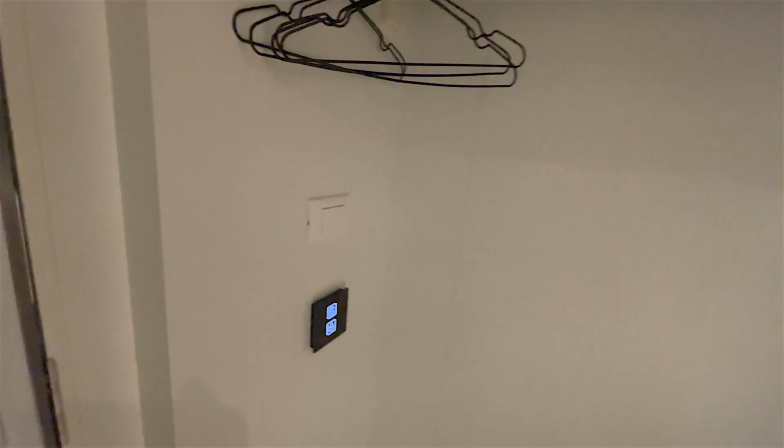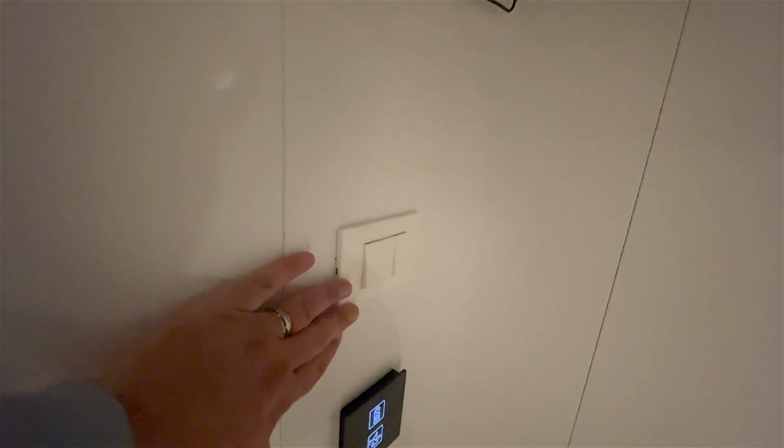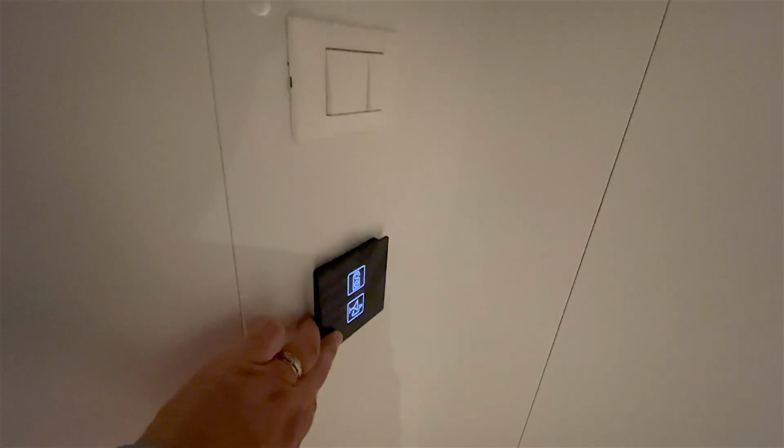And then just as a quick note, as you come in, this is where your room lights are going to be, as well as your do not disturb and room service lights. I love this curtain. It's a really cool, shimmery effect on it. It's a really nice touch. And then you've got this nice closet here as well to store stuff.